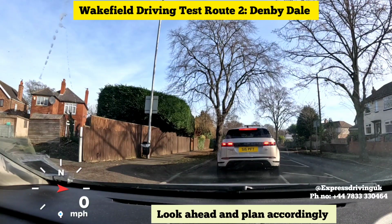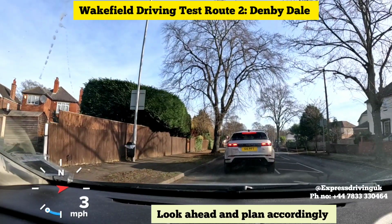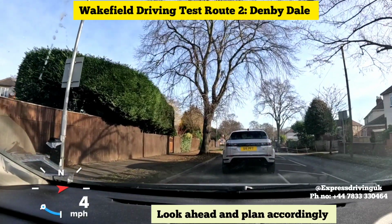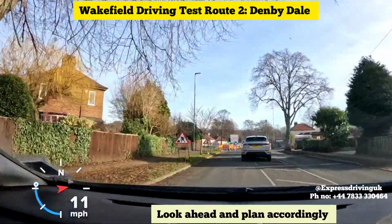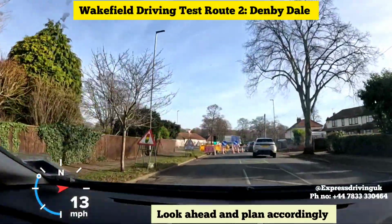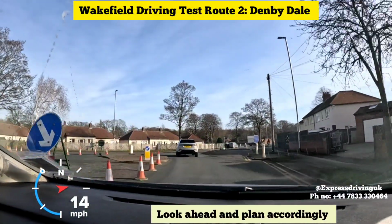So in that situation, you can signal as you're moving off, and it will be fine to do that as well. Here we have to go straight towards the exit. So at the end of the road, we'll be turning right, and then we're going to pick up the sign for Denby Dale. And that was good that you asked that. On the independent driving, you can ask and confirm the direction. It's allowed for you to do that. What you can't ask is how to proceed. So that was a good question you asked there.